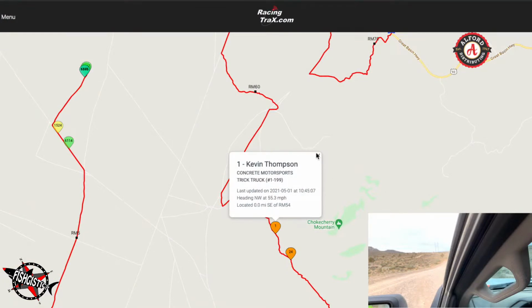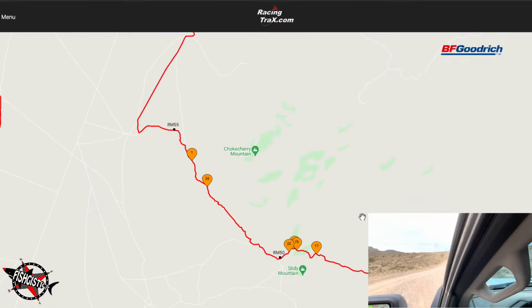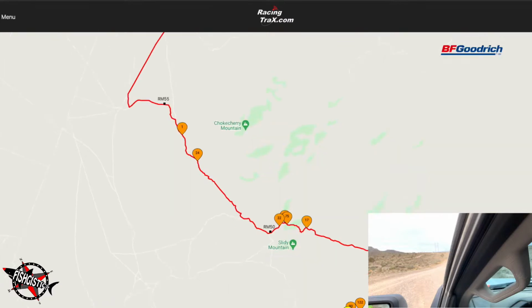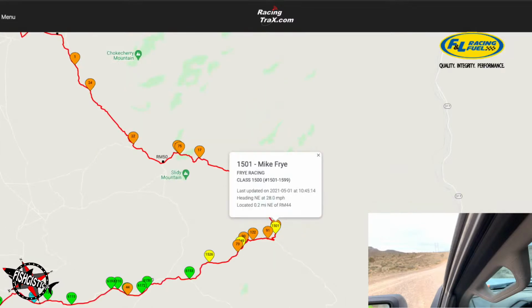Now, normally at a Best in the Desert race, they do qualifying. There wasn't any qualifying this time, so the Class 1 cars actually started behind the trick trucks. We do have a couple of Class 1 cars. There's only 4 this race.